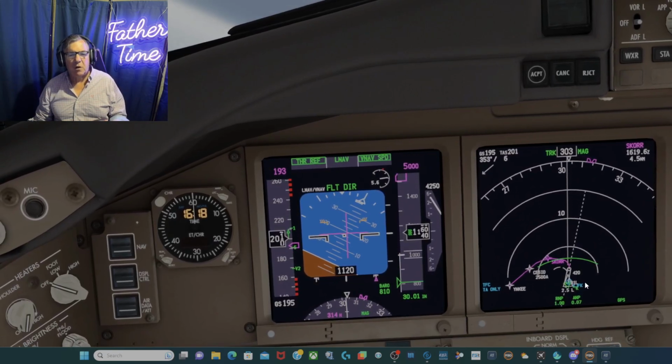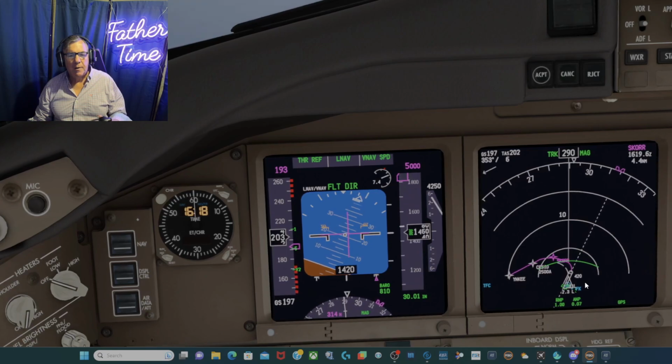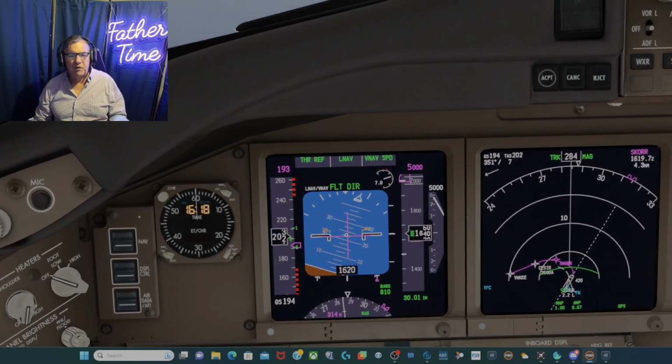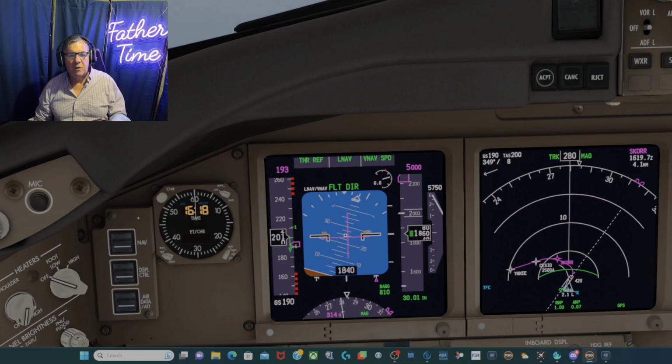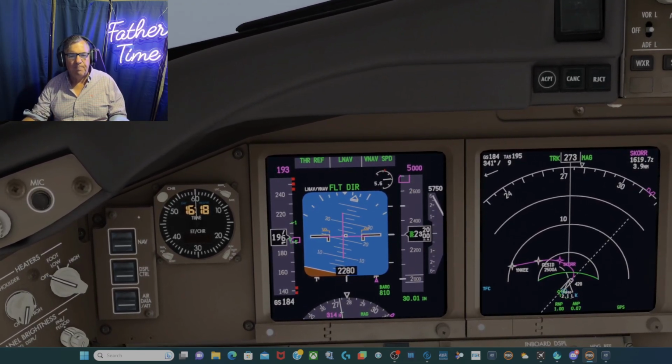Kennedy departure, American 106 heavy, out of 1,300 for 5,000. American 106 heavy, roger, fly the SCORES departure, Yankee transition. SCORES departure, Yankee transition, American 106 heavy.